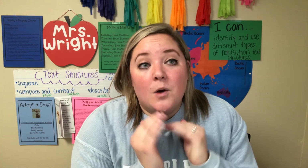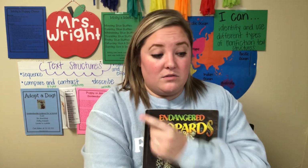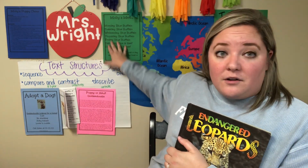So throughout our journey of getting Molly, we had lots of different text structures because with all of the research we were doing, we were reading nonfiction information. And we weren't just reading one kind of book, like an all-about-dogs book, because sometimes we needed specific information like golden doodles or training classes, or we'll learn tomorrow about recipes for her food. That's what we're going to talk about tomorrow.